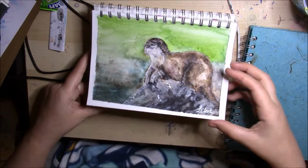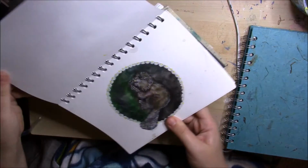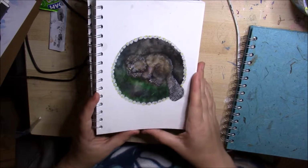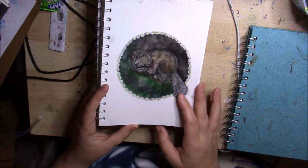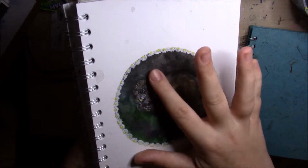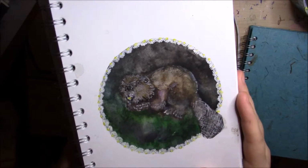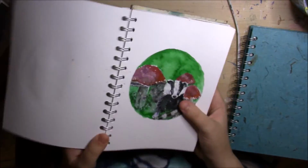Next. Oh, I forgot about this one. This is a beaver. Oh, and these are done in watercolours and gouache for some of it. And if you can see around the edge, I like doing the circles. I've done daisies around the edge. Let's do a bit of a close-up on that. I think I'll give you a close-up on them all.